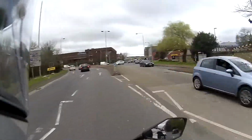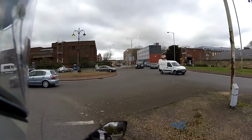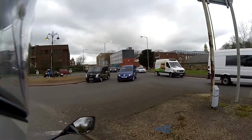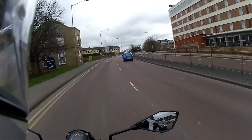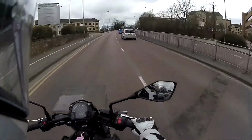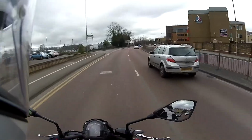But no, the mirrors are brilliant. Much better mirrors than Katie, considering I almost stuffed it coming straight out the dealer. Much lighter, definitely less weight to her. Now, the chassis is meant to be better, the suspension's meant to be better. The handlebars, she's definitely more upright than Katie. The handlebars are closer together. Not such a big fan of that. It's more like the previous versions of the ER6.